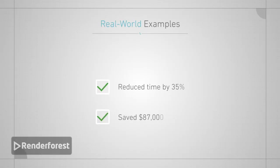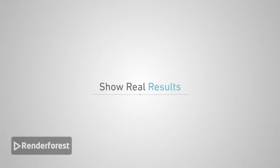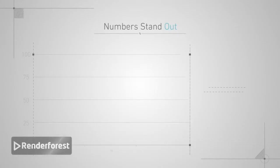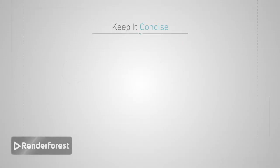Here are more examples. Led a team of 8 to implement software, reducing processing time by 35% and saving $87,000 annually. Another example. Optimized LinkedIn outreach strategy, increasing qualified leads by 60% within 6 months. Start bullets with strong action verbs like led, managed, increased, reduced, developed, implemented, or spearheaded. Rotate your word choices. Quantify everything you can. Numbers, percentages, and dollar amounts stand out to ATS systems and hiring managers alike. One final tip. Keep each bullet to 1 or 2 lines max. If it's longer than that, split it into 2 separate bullet points.